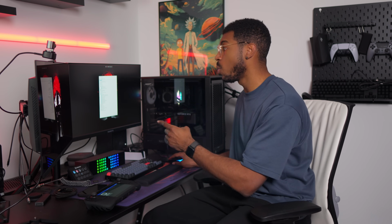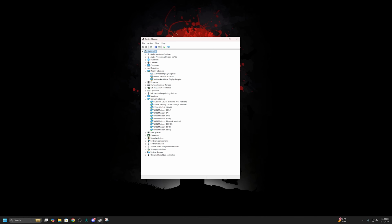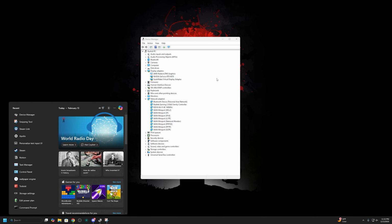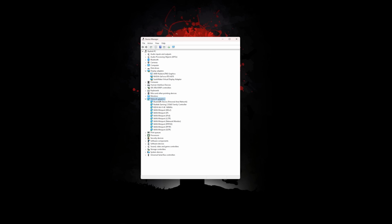First, you need to go and open your device manager. To get to your device manager, you need to type in your search bar, device manager, and it'll pull up this window that we see right here. Once you have device manager open, you want to look at the network adapter section and find whatever network adapter your PC or your motherboard is using. For me, it's this Realtek Gaming one right here.